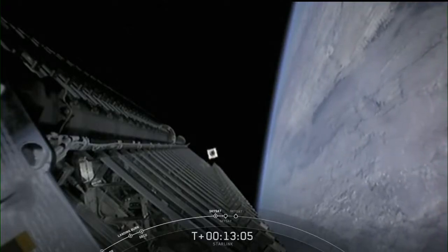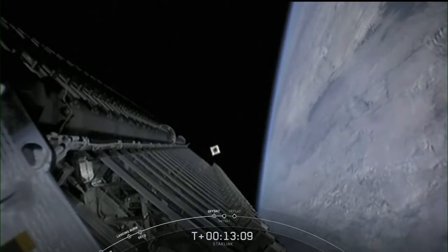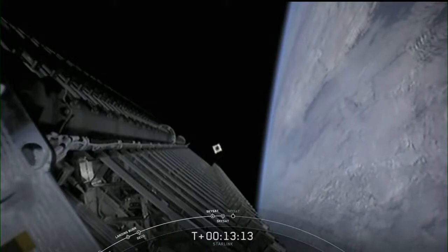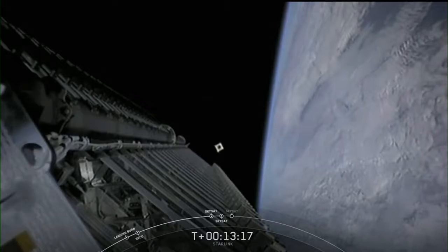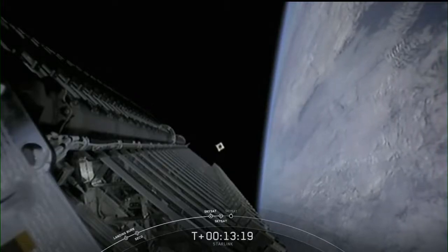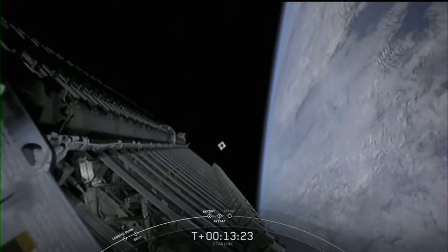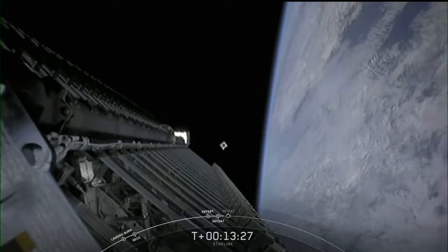Pretty awesome view. We should hear a call out for the second one here shortly. They're deploying in about 30-second increments here. SkySat 2 separation confirmed. And there's the confirmation for the second SkySat. And since we saw the first one, I think we should be able to see that second one shortly here as well. And there you can see it.